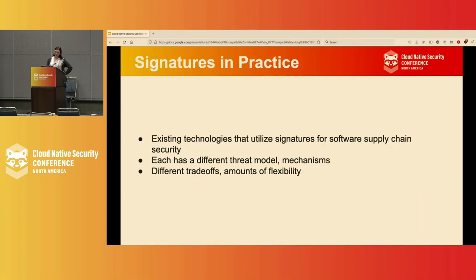And now I'm going to talk a little bit about a few projects that I work on, or at least am adjacent to, that have used signatures in practice, and talk a bit about some of the decisions that were made in these projects, and hopefully give you some context if you ever have to make some of these decisions for your own projects about the kinds of trade-offs that you have to make.